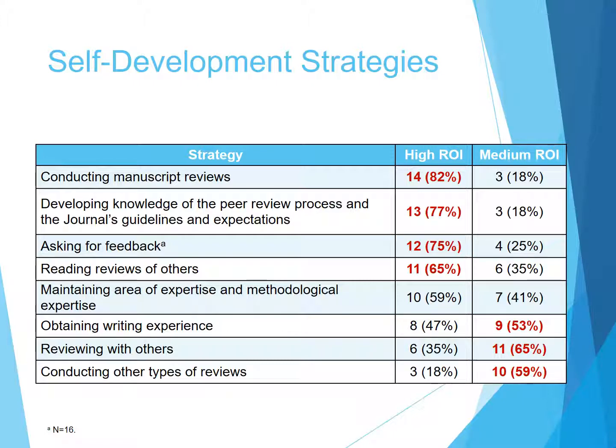Things that were rated as a medium return on investment would be obtaining writing experience in general, so getting more practice writing could be one element to think about. Also, reviewing with others can be very beneficial. I believe there'd probably be more value if you were asking for feedback, reading reviews of others, and reviewing with others, compiling the three of those together in a structured format could be extremely helpful. But then also conducting other types of reviews, whether it be poster abstracts or other submissions that might require peer review that aren't necessarily full manuscripts, might be something else that would be of benefit to you.